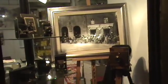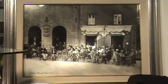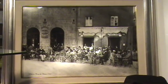I imagine a lot of these are shops designed to take advantage of the tourist trade, but a lot of them are just stores that do business, though they tend to have very quaint and topical windows. This is the Piazza dei Priori in 1910.